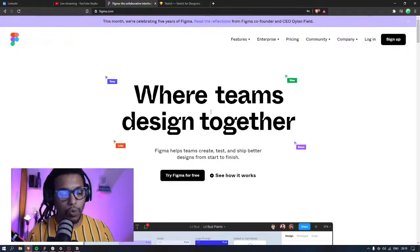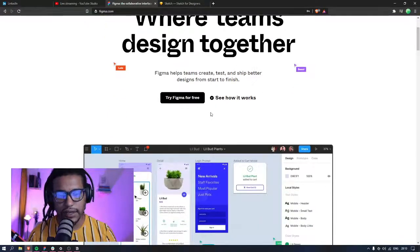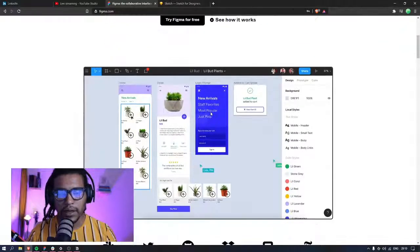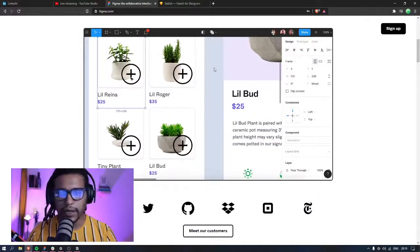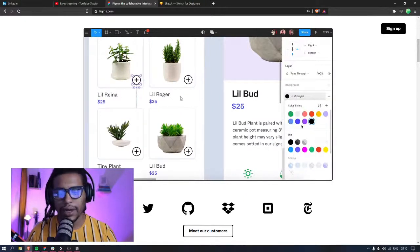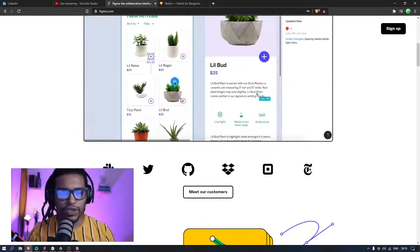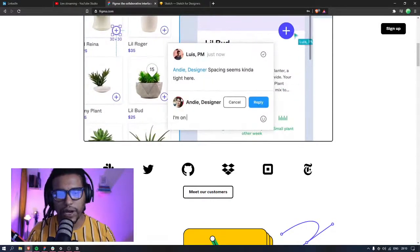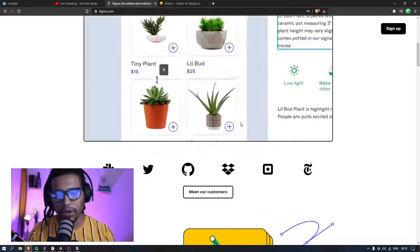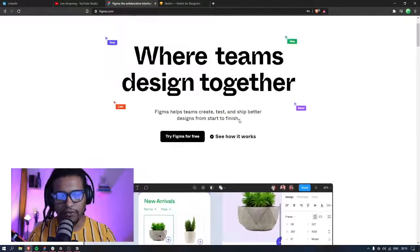close to what Sketch does, but I would say way better when it comes to collaborating and how everything is done here in Figma. So as you can see here, again, it's an interface design tool, but they've really made great features around being able to collaborate. As you can see there, the people commenting, etc. You can see live what everyone is doing.